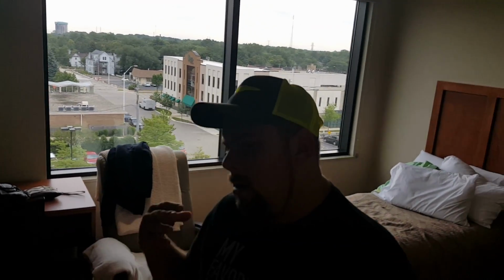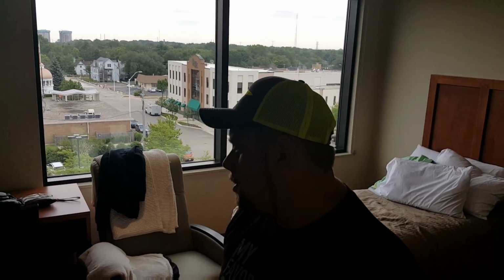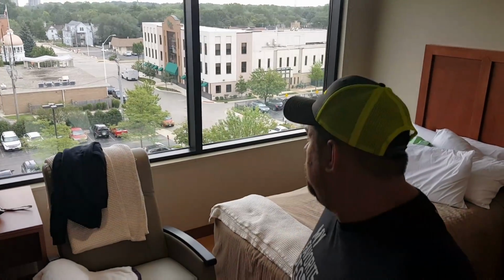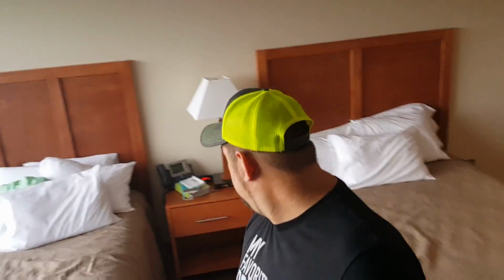I did have a question of how long we'd be here. It looks like we'll be here probably for another 3 to 4 weeks. Which is nice because we'll be able to stay in this room. We don't have to move at all. But this is our little room, and that's about it.